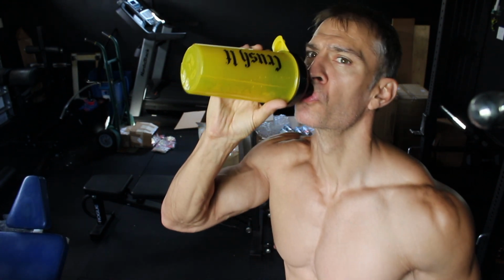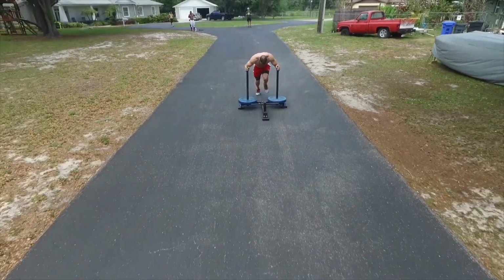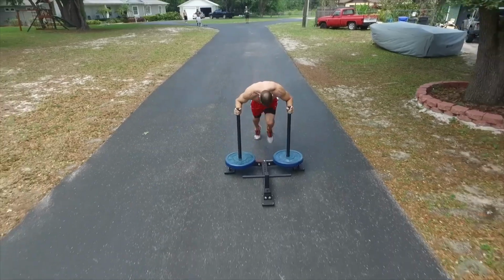So you cannot simply just do cardio and expect to lose weight if you're not paying attention to your nutrition. The reason being is certain types of cardio are actually going to increase your hunger, and there's lots of research that actually shows that if you do certain types of cardio, you're going to end up eating more to compensate for that energy.